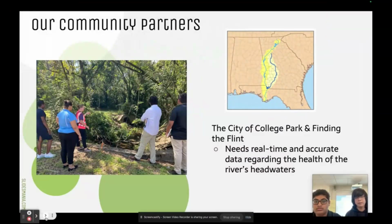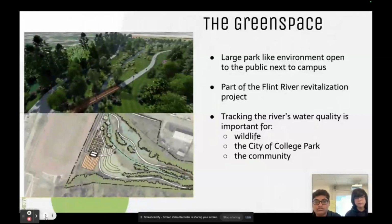In order to make any changes, however, the organization needs information about the state of the river, and tasked us with creating a solution that will allow them to easily collect water quality data. More specifically, our product will be deployed in the green space, a large park-like area open to the public, in which attendees can enjoy the river's headwaters and surrounding nature.